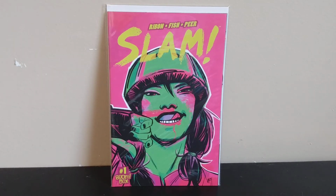What's going on, guys? Got another small comic book haul for you. I picked all these books up from a kind of a garage sale. I think I've talked about it before. It's a guy that used to have a comic book shop over in southern Indiana back in the 90s and early 2000s. I think it went out of business, but he still has a bunch of long boxes, and he still rotates his inventory pretty regularly.